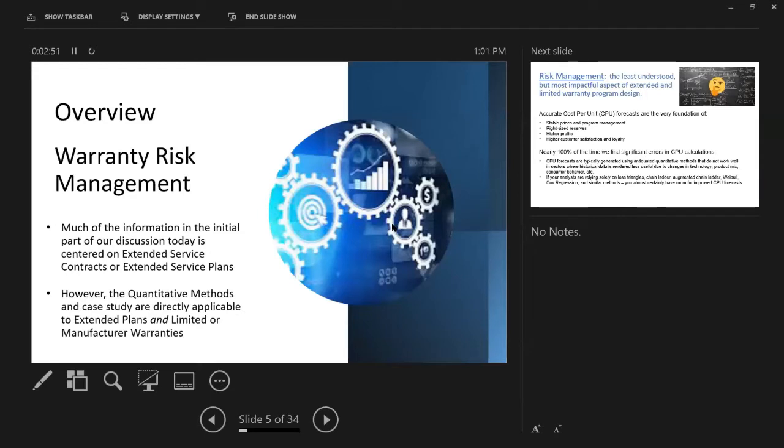So real quickly, much of the information that we're going to discuss today is centered on extended service contracts or extended service plans. But please keep in mind that the quantitative methods and the case study are directly applicable to both extended service plans and limited or manufacturer's warranty. So kind of keep that in mind, if you would, as we go through this.